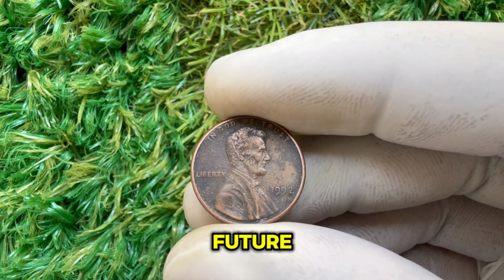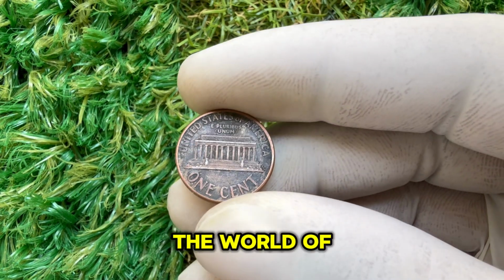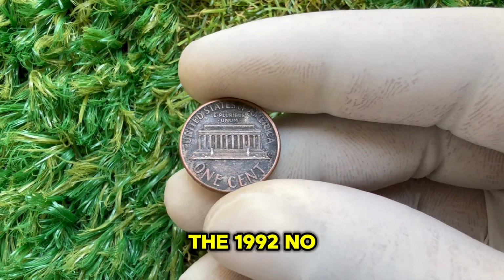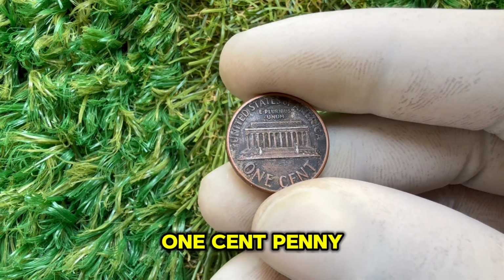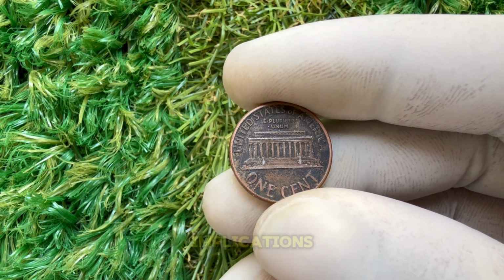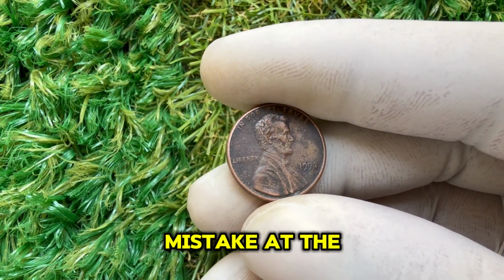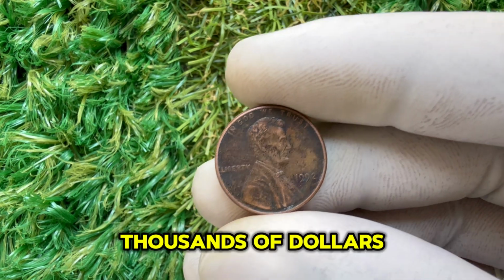So, while the 1992 no-mint mark penny is worth an impressive amount right now, who knows what it could be worth in the future? Before we wrap up, let's take a moment to appreciate just how fascinating the world of rare coins can be. The 1992 no-mint mark Lincoln 1-cent penny is a great example of how a small change in the minting process can have huge implications for collectors and investors. What might seem like a simple mistake at the time can turn into a treasure worth thousands of dollars years down the line.